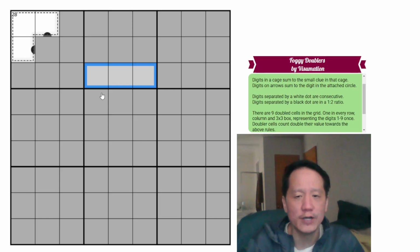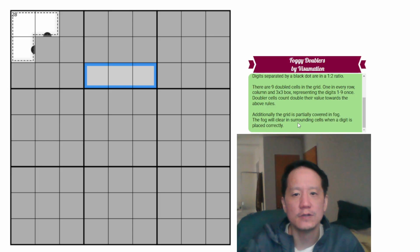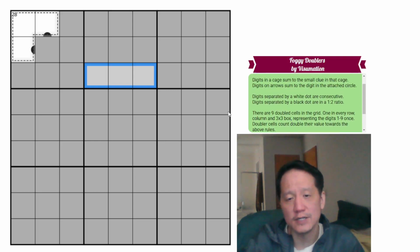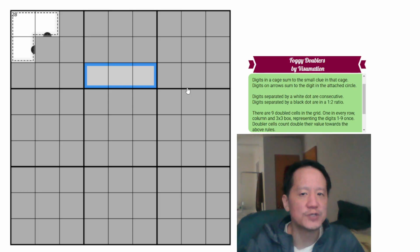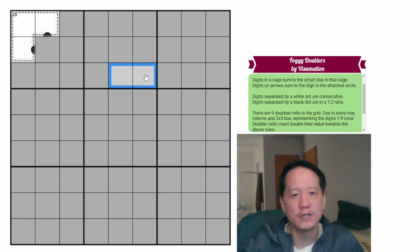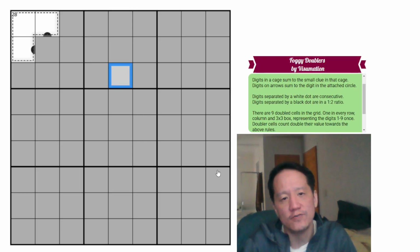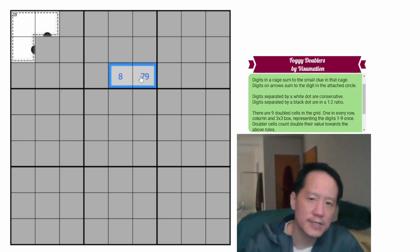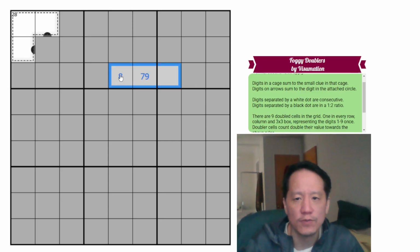Digits separated by a white dot are consecutive. Okay, so it's not digits. It's actually values of cells separated by a white dot that are consecutive. So if there was a white dot here, in between these 2 cells, if this had a value of 8, this would have to be a value of 7 or 9 to maintain these white Kropke dot rules.